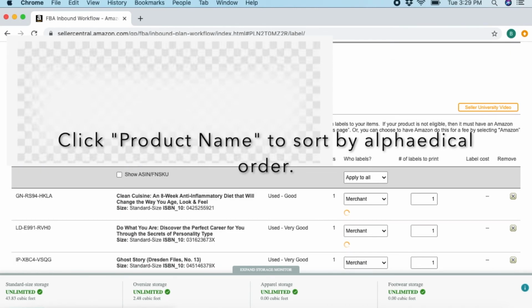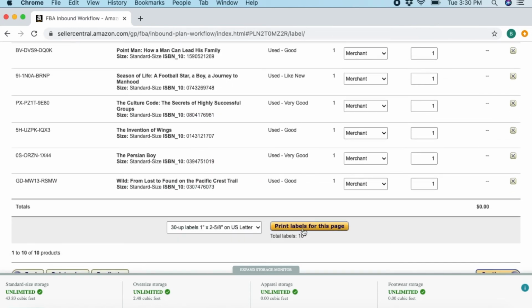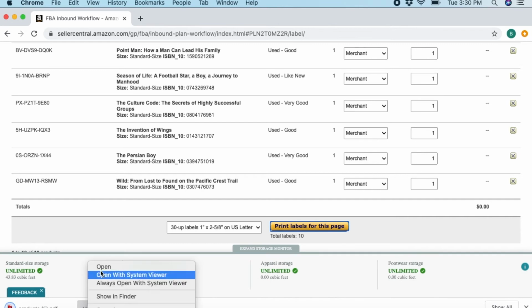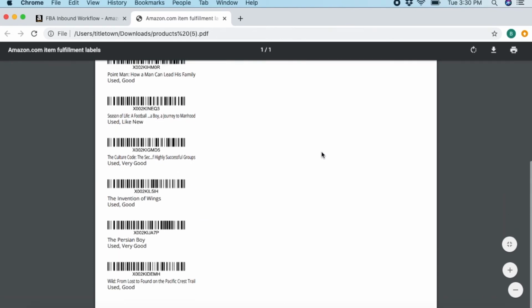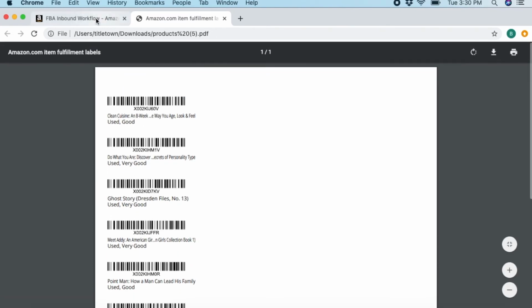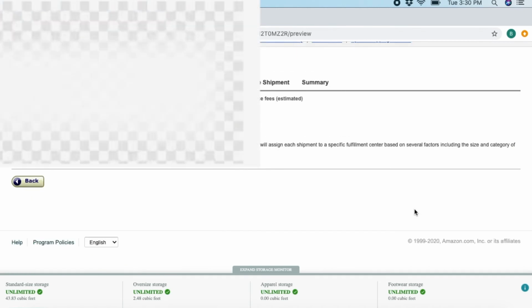So go ahead up in here and press on the product item, and when you do that, it makes it alphabetical order. So it makes it way easier going from A to Z, especially when you're doing multiple sheets. Trying to look all over if it's not in alphabetical order is just a pain in the butt. So go ahead and make it alphabetical order, and then print it out after it's in alphabetical order.